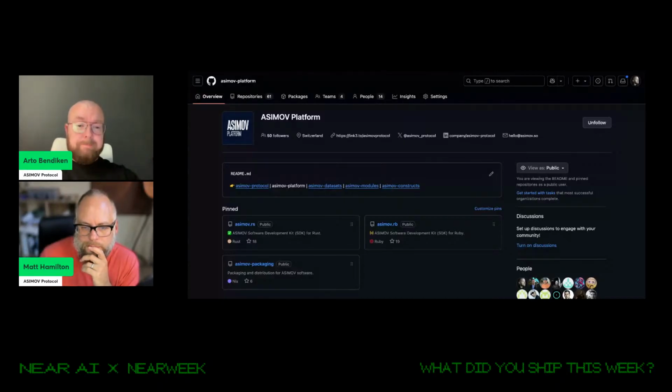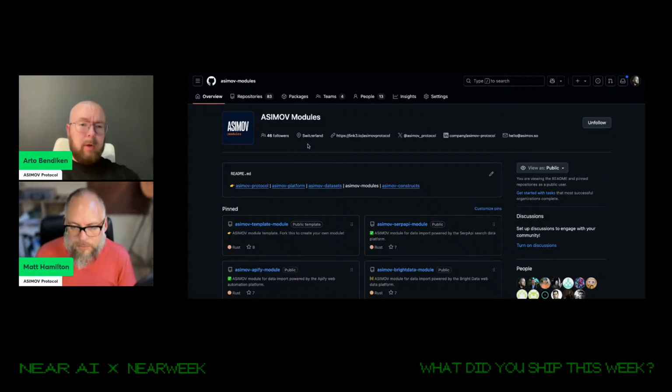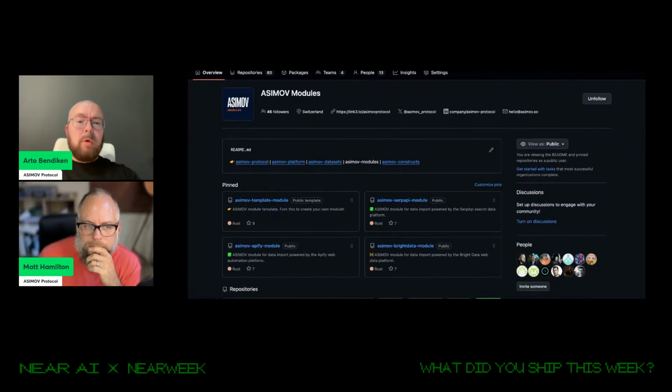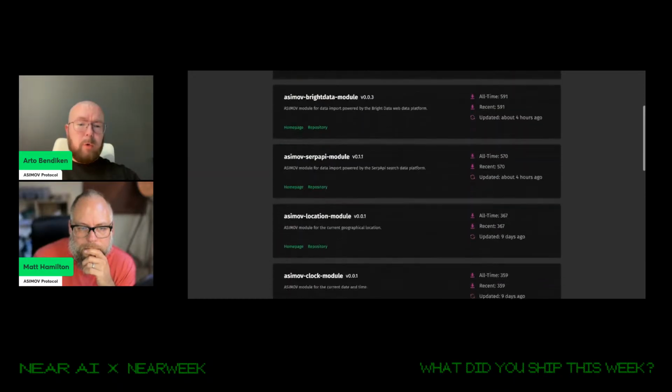So the Asimov platform lives here. But for now, I'm going to specifically look at the modules part. This is GitHub/Asimov-modules. And as you can see, we have a great many of them in the works. And of course, once we have a token, then we'll incentivize even more. So just to look at a couple of these that are published: the list of modules can also be found on crates because we write in Rust, of course. And here you can see that there are 16 published modules at the moment. We are rolling out several every week.